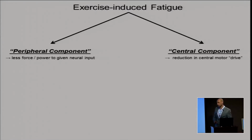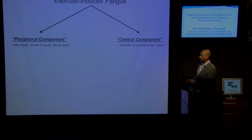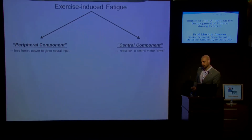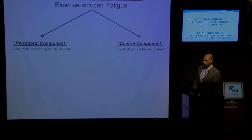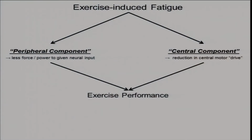Now, the peripheral component entails mostly metabolic events that occur distal to the neuromuscular junction with the consequence of a reduced force and power output in response to a given neural input. On the other side, there is central fatigue, which entails the central nervous system and the brain, which basically means that there is a reduction in the neural drive to the muscle that exercises, that contracts. So in other words, there's a reduction in central motor drive during exercise. Now, these two factors combine and affect exercise performance.